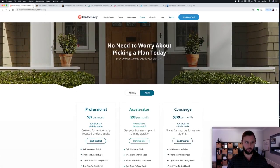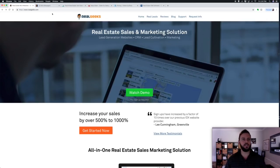Moving along, let's look at some all-in-one systems. Whenever I first started looking at CRMs, I was looking at reviews. What was the best one? I actually literally contacted the top teams in the nation to try and figure out what CRM they used, what website they used, things of that nature. And one that popped up a lot was Boomtown. We'll go into Boomtown in a second.